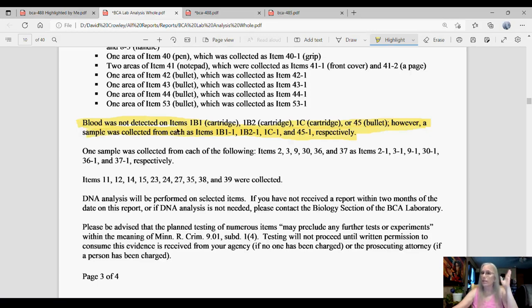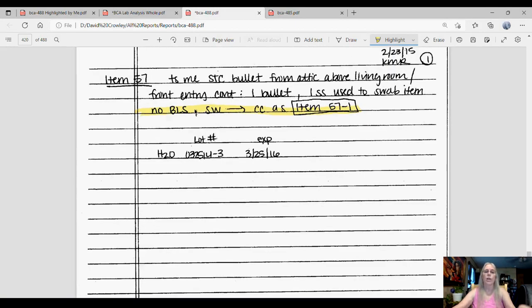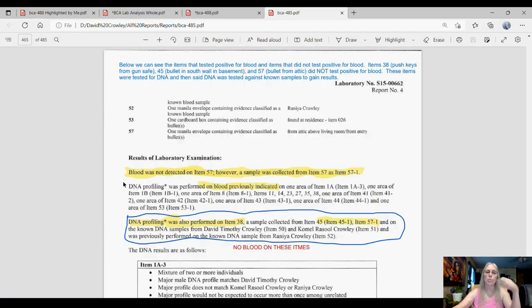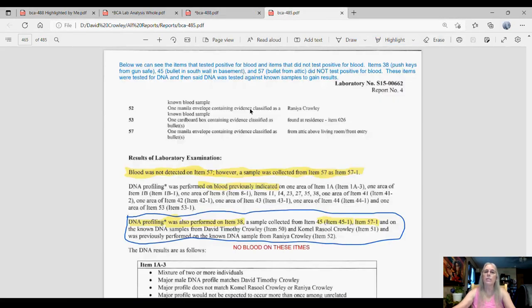Blood was not detected. Now, let's look at item 57. How is that worded? No blood. No blood stain. They swabbed it. They cataloged it as item 57-1. How does the report read? Blood was not detected on item 57, but a sample was taken. Here's the sample they're talking about. No blood on 57.